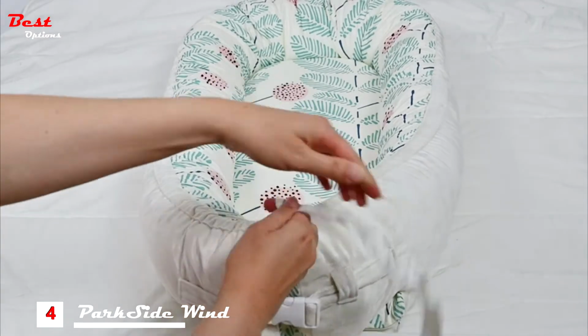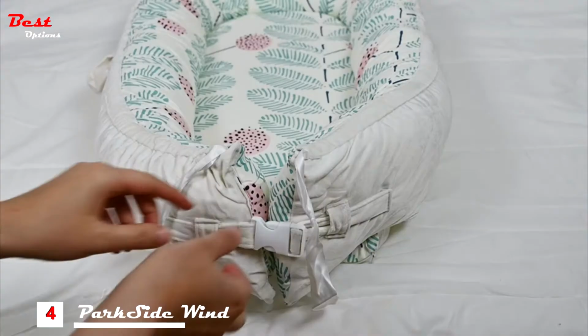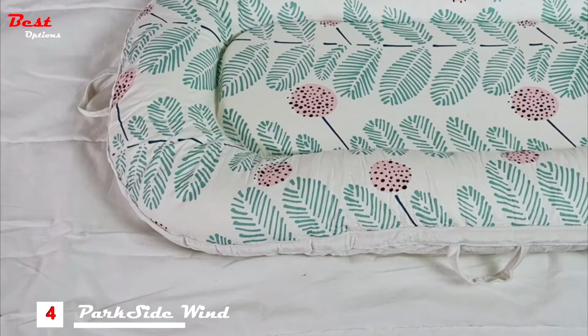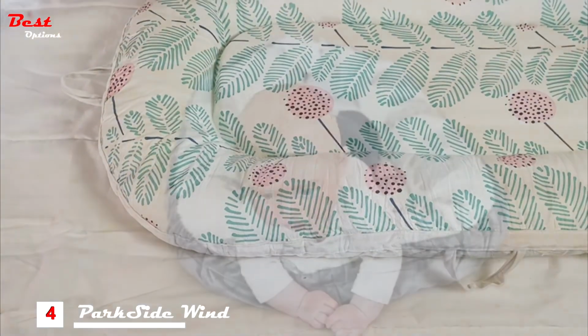Simply loosen or tighten the cord at the end of the bumpers to make the size according to need. The ends of the bumpers can be fully opened. The mattress is easily detachable and machine washable. Handles on the side and top make the nest easy to carry from one room to another.